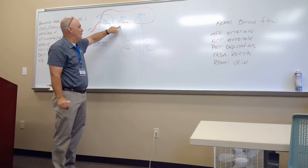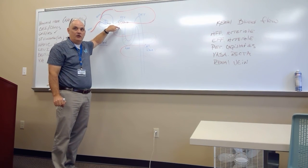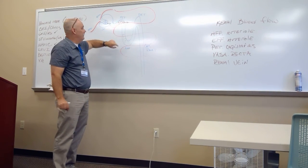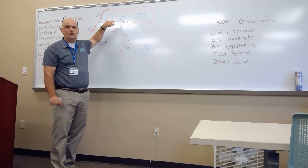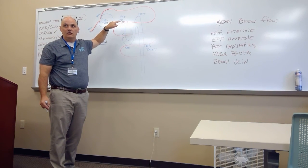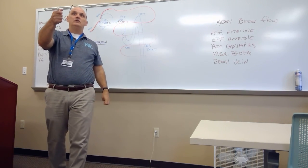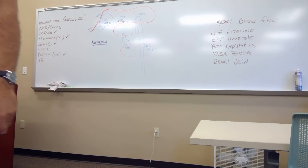It didn't get reabsorbed in the proximal convoluted tubule. It reabsorbed as much as it could. Look at how much made it through, which means it reabsorbed a lot, but it couldn't reabsorb it all. All right, everybody with me? Everybody understand that concept? So now that the threshold has been reached and glucose is headed towards the bladder, we've got glycosuria.